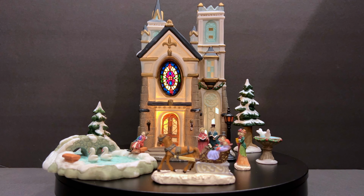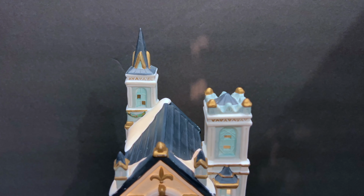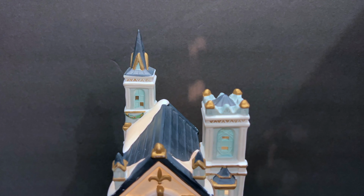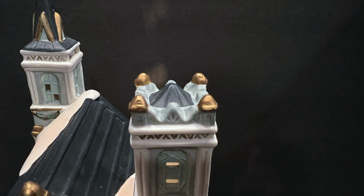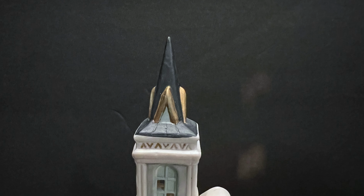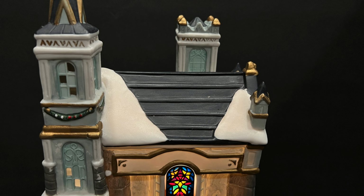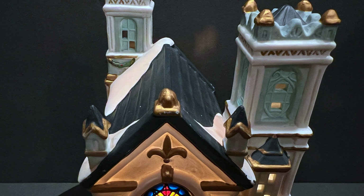Okay, so that about wraps up all of the facts. Now it's time we take a closer look. So starting from the top, there is detail everywhere on this piece, starting with the gold peaks. Yes, that is right. That classic gold Kirkland color is everywhere, but particularly on the peaks, and it really ties in with that navy blue, I think it's a navy blue roof, mixed with the snow, you know, the classic Kirkland snow. I've said it from the beginning of time that Kirkland has the best snow ever on their houses, and this one is no exception.